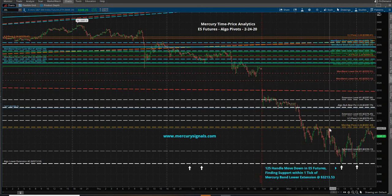But the algo is fully decimalized. 125 handle move down that stopped to the tick at an algo that was generated over the weekend before Globex opened. From there, you had a 40 handle move up. In Globex, you had a very quick move down. Globex closed right around 32.26, 27. It had a real quick spike down that stopped to the tick again and then rocketed back up 20 handles in a couple of minutes. I mean, this whole bar from where it started to the top was literally a couple of minutes. And as of now, you got a 46 handle move there.